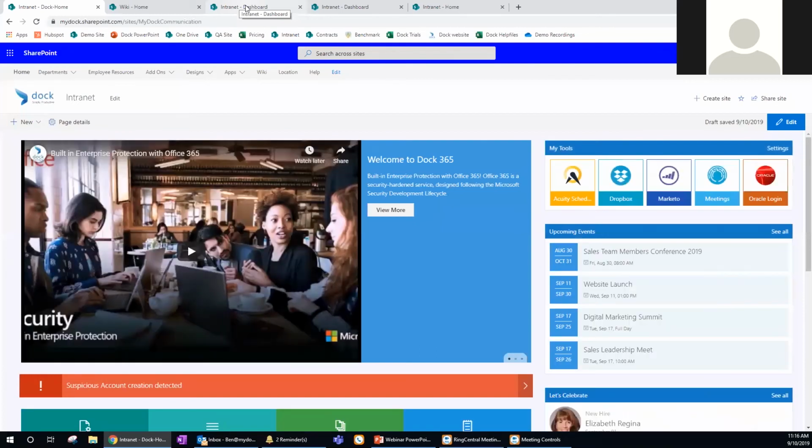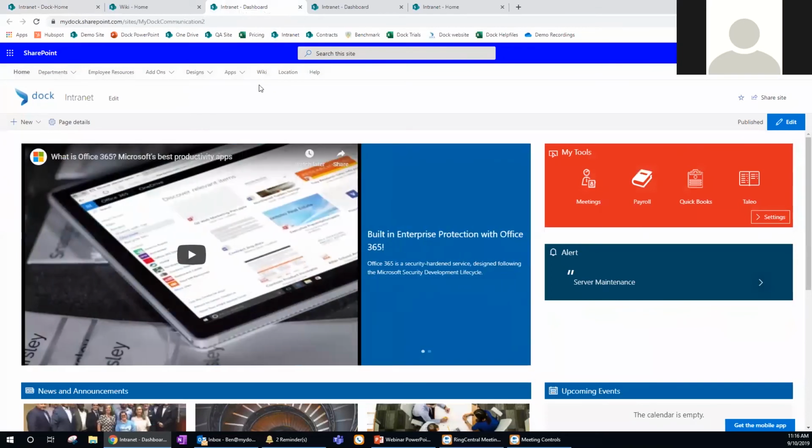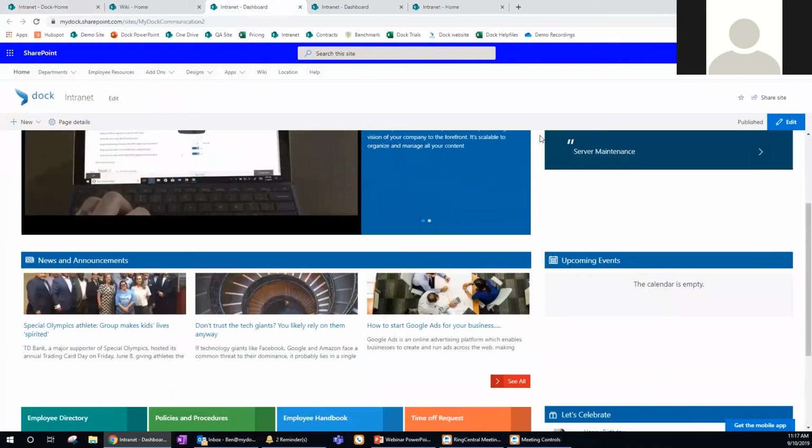I'll go ahead and show you just a couple other examples of what some other intranet designs could look like. Once again, completely customizable. We can change the colors, add your branding, and move anything around. But this one's just got a little bit different color scheme going here.